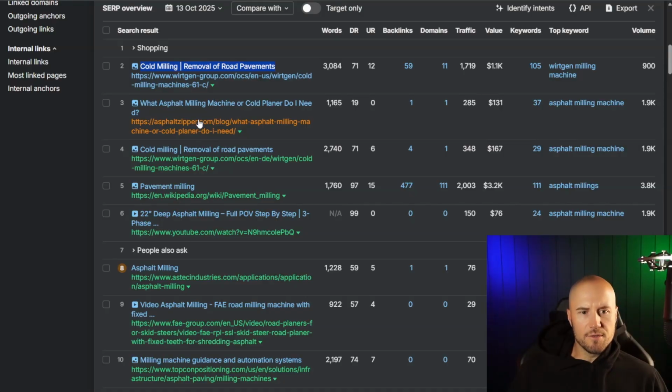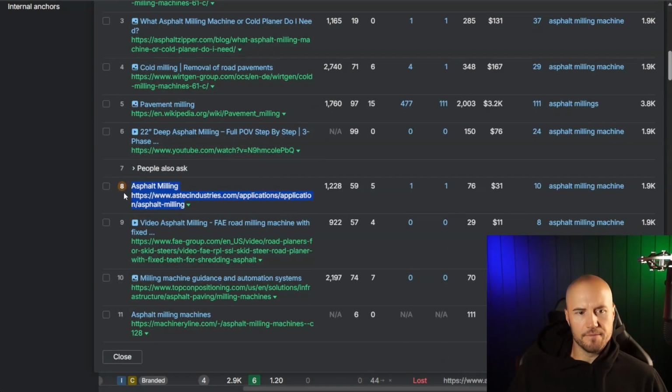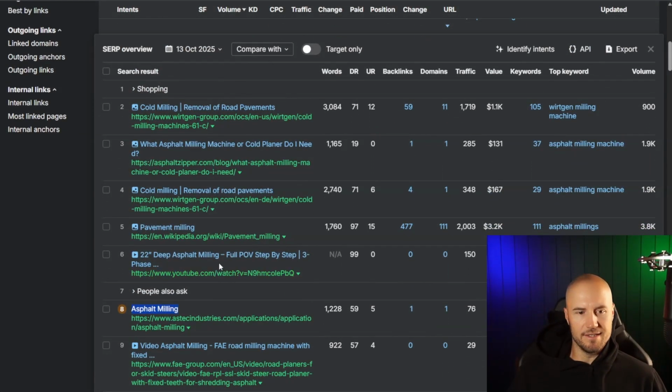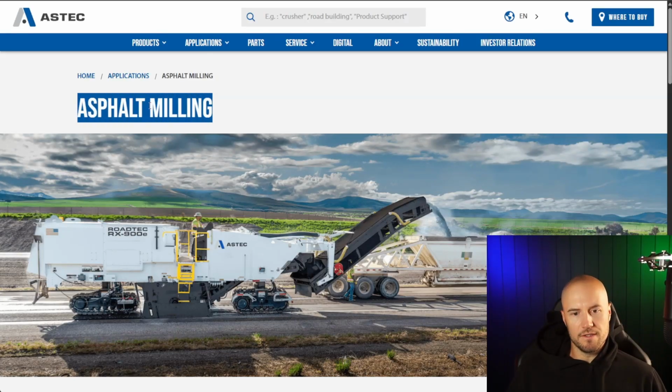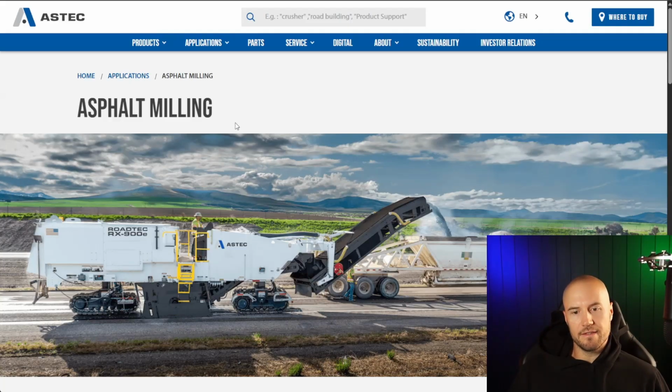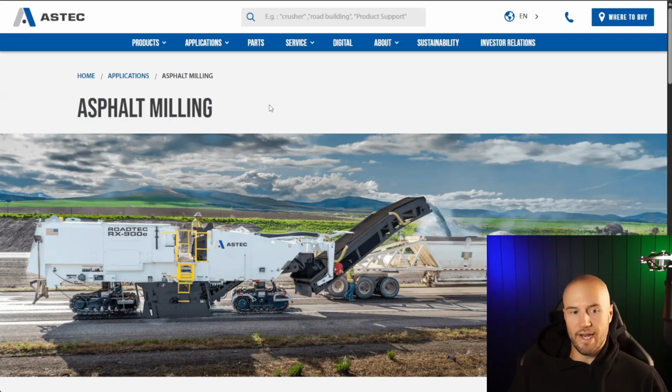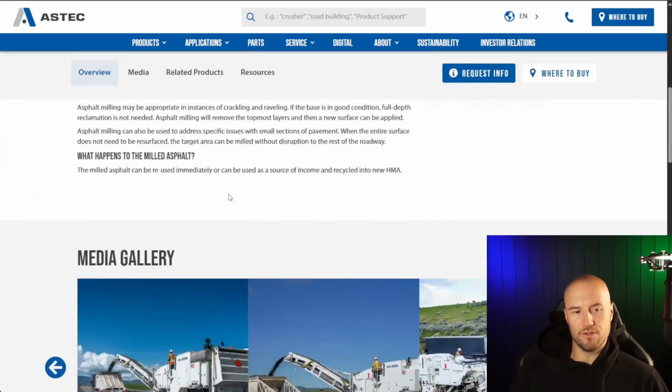Then we have asphaltzipper.com, looks like a blog post, and then another working group. Wikipedia, YouTube, and then Aztec Industries right here for their asphalt milling. So interestingly enough, the primary key phrase is not really well optimized on any of these sites here for asphalt milling machine. So if we go back to this page here, you can see this is listed and optimized as an application page, but I would suggest that this or a different page be optimized specifically for asphalt milling machine or asphalt milling machines to have a better chance to rank for that highly valued, highly searched keyword.